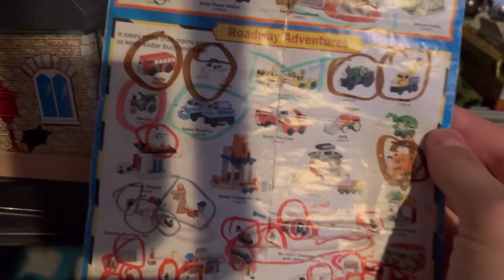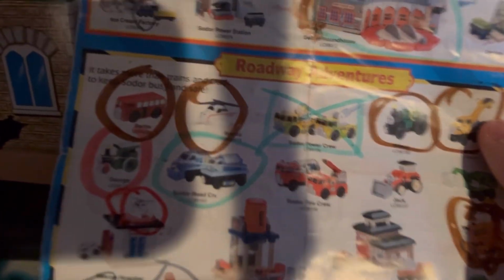And now is where we look at some of the more fun stuff. So we have a lot of the boxes from Destinations I have with a lot of the pamphlets from my childhood, a 2006 one where I circled a lot of what I had and didn't have, but now that is no longer inaccurate, because like I have the fire crew and the power crew, Jack, Alfie, the fire station. I have a lot of this stuff these days. Not much changed on like the Sights and Sounds side, but like that's fine, honestly.